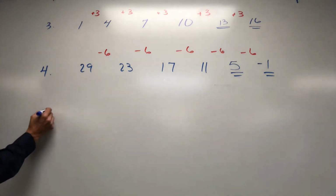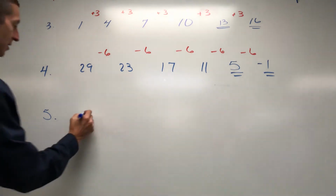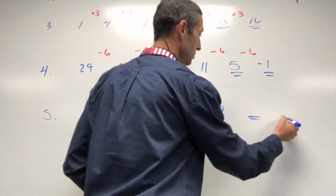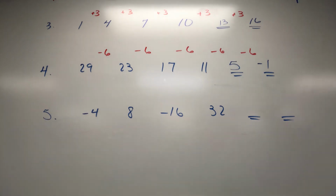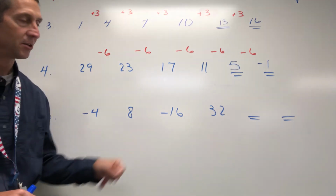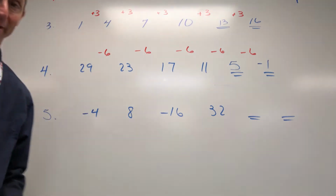All right, let's try another one. Let's try number 5. Now, this one's kind of fun. How about 4, negative 8, 16, negative 32. Interesting on this one, figuring out the 4, the 8, the 16, 32, but you also have some negative, positive working all the way across.